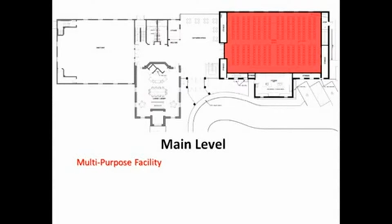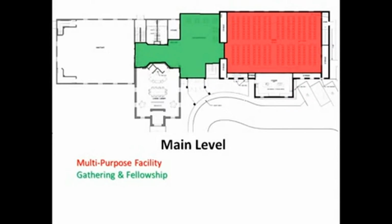Connecting the new multi-purpose facility to the sanctuary and the historic sanctuary is the large gathering space shown here in green. This utilizes the existing corridor by the restrooms and opens up into a large inviting space that serves as the hub of the flow from one area to another. Surrounded by glass on the east and west walls, or the top and bottom of the plan as you see it, this space will be filled with natural light and will have great views of the river and other natural features and serve as the new main entrance to the completed building.